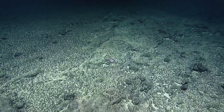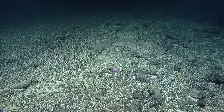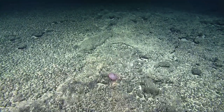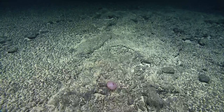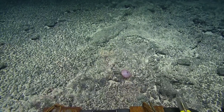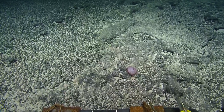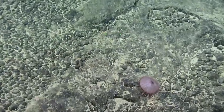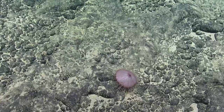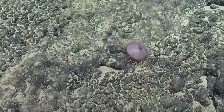Oh, there's one of those pancake urchins I was talking about. You have to find its little feet. Do they run away? No, not quickly. A slow-moving, lumpy pancake. Like, relative for an urchin. Yeah, it's all relative in the deep sea. With its walking shoes? Yep.